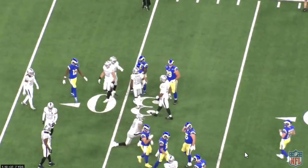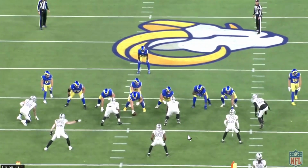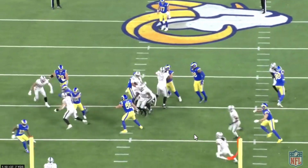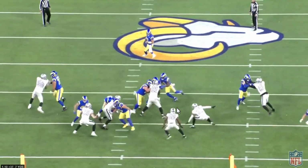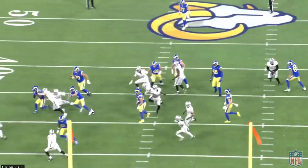Let's look at it one more time. And you're going to see, with counter, with zone, toss, duo, he's looking good. And that's a very decisive run with nice acceleration here. Once again, with the press, the cut, riding the wave backside, accelerating through.